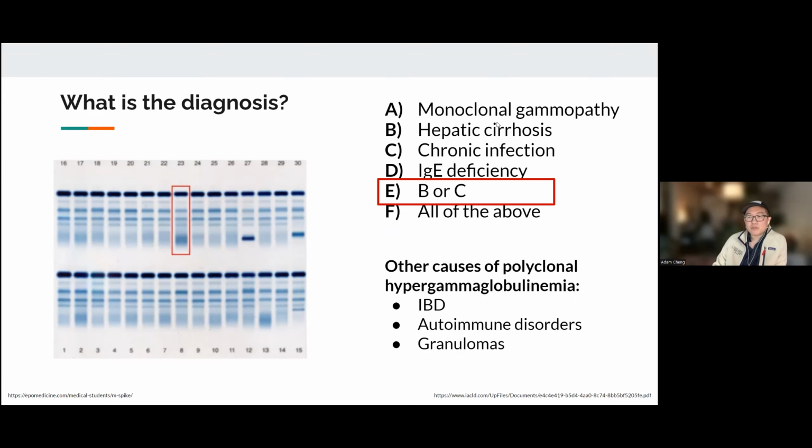And in hepatic cirrhosis, you have chronic inflammation and expression of various cytokines that can cause your B cells to express immunoglobulins aberrantly. Other causes of polyclonal hypergammaglobulinemia include IBD, granulomas, and various autoimmune conditions. So I think the key takeaway from this is that chronic inflammation can cause polyclonal gammopathies.